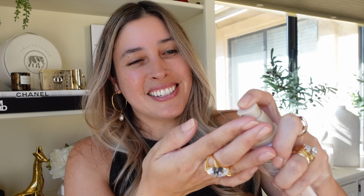I don't know, my friends, if this is going to work. Hopefully it works, but let's just see. Let's pump it up. Okay, that looks very cool tone. Oh my gosh, I lean more neutral.